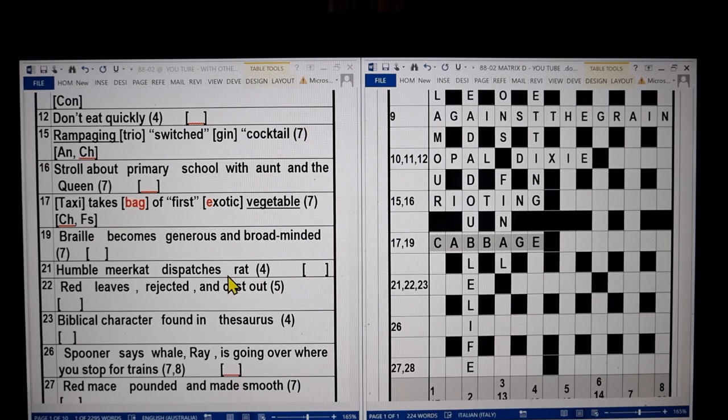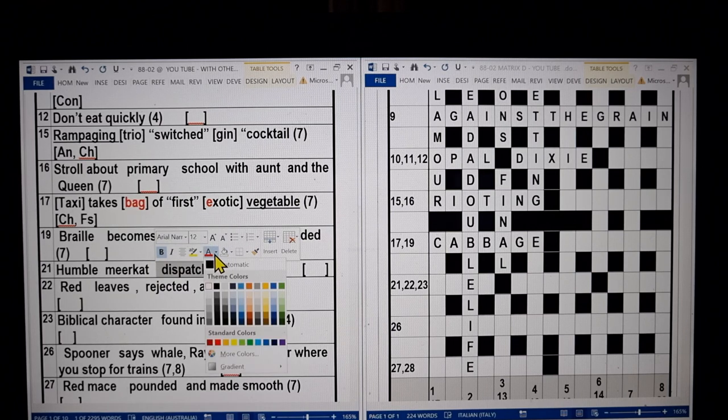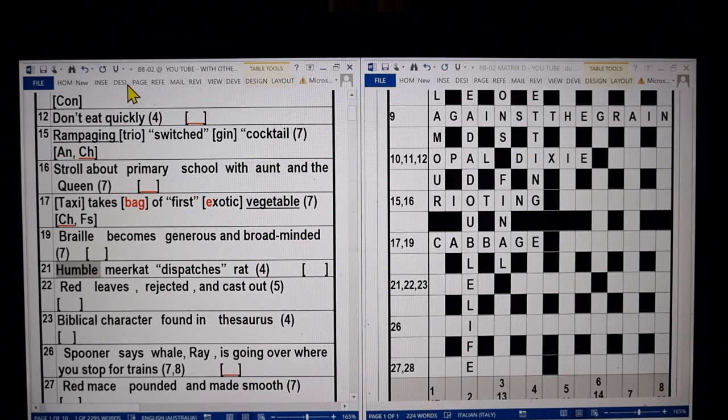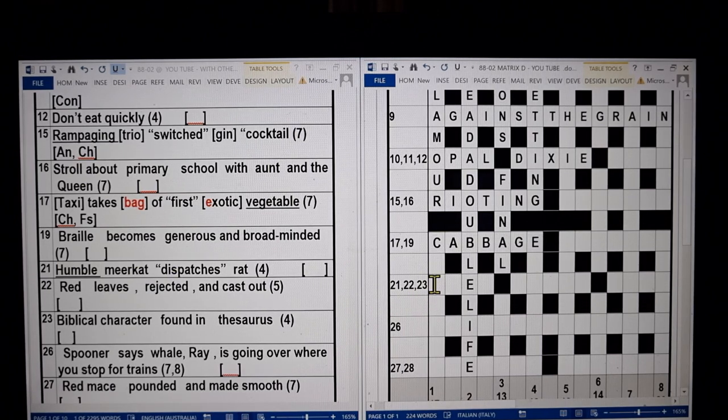Okay, back again. We have dispatches is a possible flag for an omission. Dispatches, that means get rid of, you know. So it's an omission, I think. Dispatches rat, maybe. I think that's pretty close to a rat. I think that could be the fodder there. Humble. Maybe we'll try humble anyway for the key. See how we go. What's humble? Four letters. Humble is meek. You're meek and mild. Right, okay, so meek. All right, I think we've got the answer.